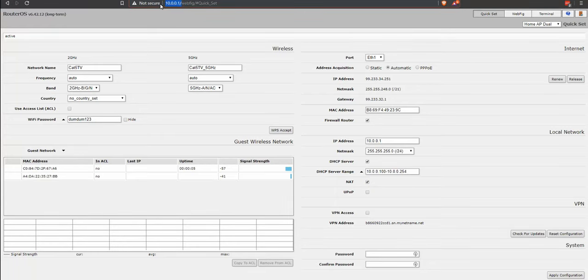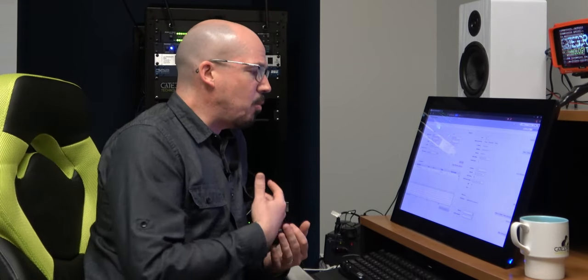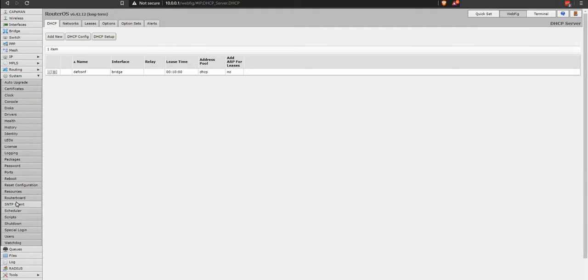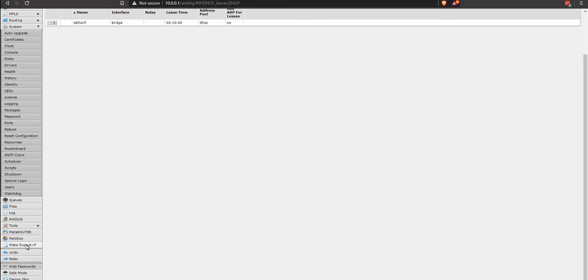But what is cool about WebFig, this web interface, so notice I'm accessing this through the IP address of the router, is that if I were to brick my MikroTik, and I don't want to lose the settings that I've created, presumably you've backed them up, because you can do that within WebFig, that's part of the system. So if I jump into, I want to say it's in system, reset, reboot, port. See how vast this is? I will find and cover backing up your MikroTik.